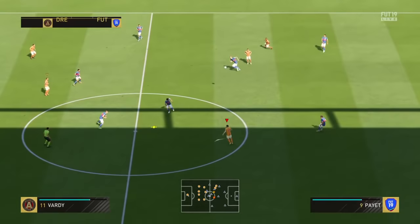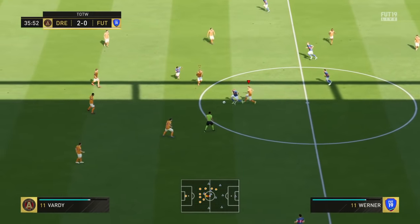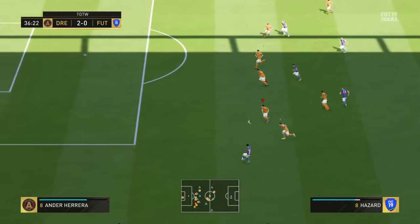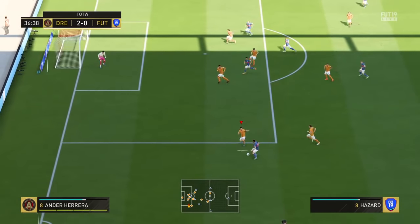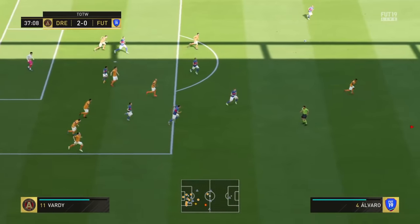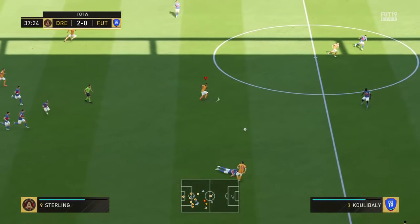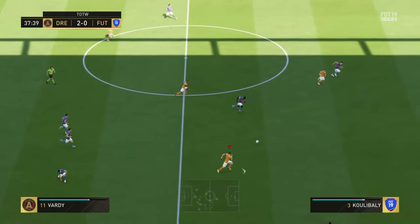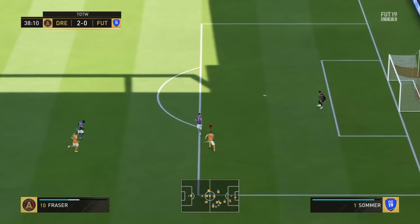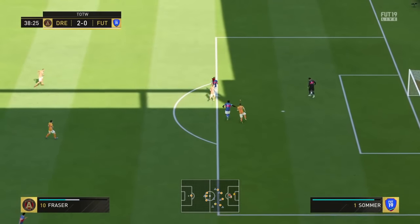João Cancelo. Payet. Werner. Hazard giving the width to this attack. Nice, nice, nice. Chance to go at the opposition with pace. Okay. Anticipated the direction of the pass and was able to intervene.